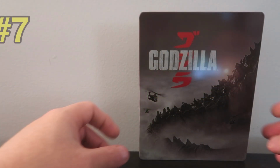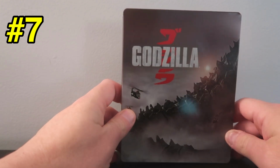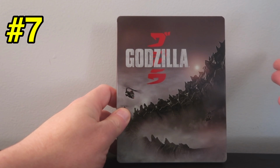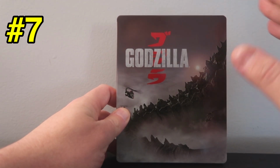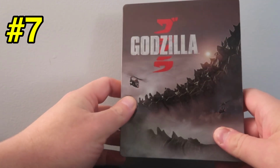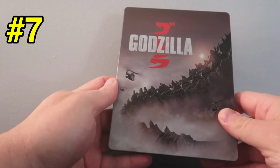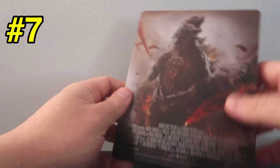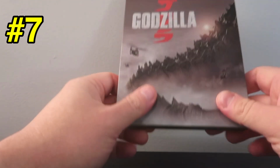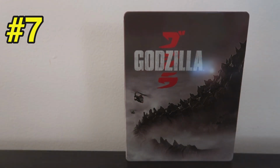My number 7 pick was the 2014 Godzilla, finally on 4K Ultra HD, and I love this Steelbook. I, of course, am a big Godzilla fan, and while we also got Godzilla vs. Kong, I wasn't as impressed with that Steelbook. Released roughly around the same time, Godzilla 2014 really is cool. I like the image a lot. I really like the back cover, too. So yeah, it's a fun movie, finally on 4K, and worth owning the Steelbook.